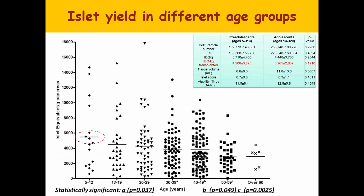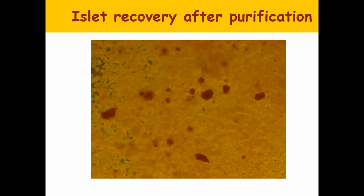islets. This graph shows islet yield from different age groups. Although the pancreas is generally small in pediatric cases, we get a higher number of islet cells per gram of pancreas from these cases using the young donor islet isolation protocol.